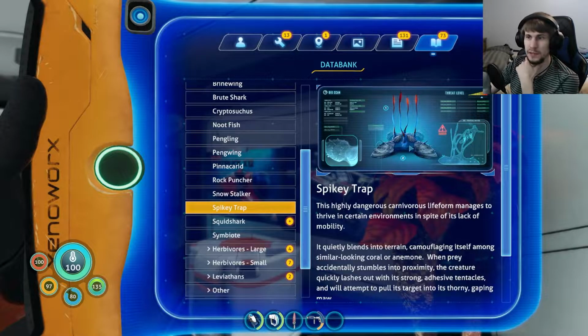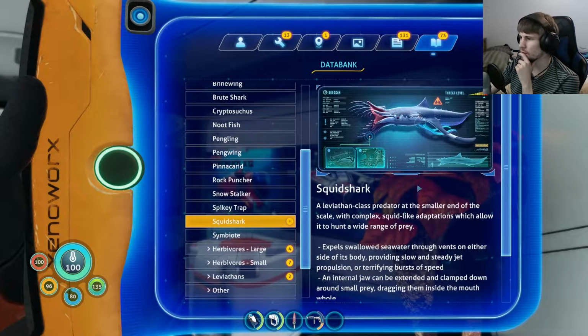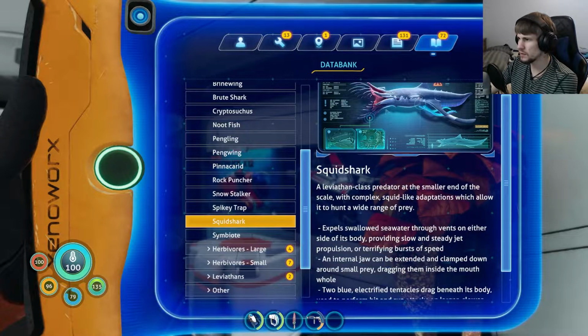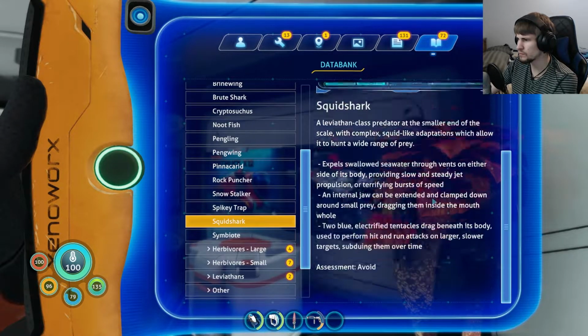Oh, the spiky trap. This thing caused us a bit of grief down in the root depths. And then the squid shark. Wait a minute, I'm sorry, what? A Leviathan-class predator at the smaller end of the scale. Okay, I guess that explains it. Which allows it to hunt a wide range of prey, expelling swallowed seawater through vents on either side of its body. Yeah, you can see the vents right there. Internal jaw can be extended and clamped down. Two blue electrified tentacles dragged beneath its body, used to perform hit and run attacks on larger, slower targets, subduing them over time.